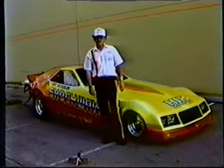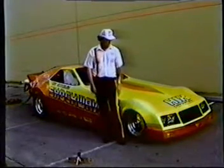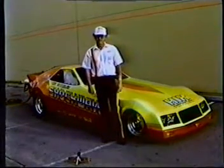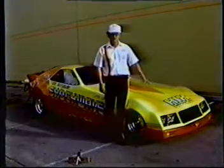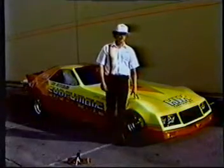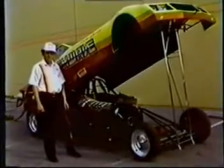This particular car is called a funny car. The reason it's dubbed a funny car is because of the one-piece fiberglass body. This body is representative of many of the different cars on the market today. This particular one is a replica of a 1982 Mustang II Fastback. Now let's step inside of the Hicks Shockwave and see what makes it tick.